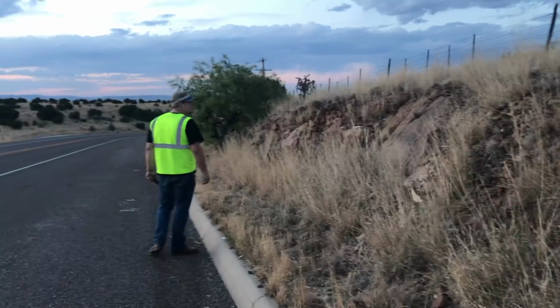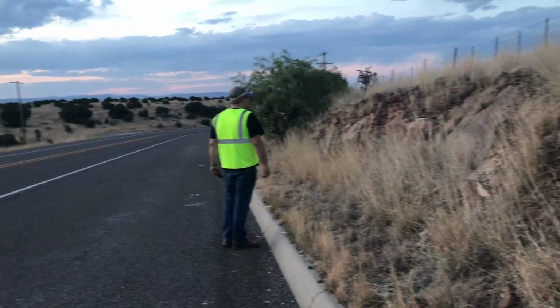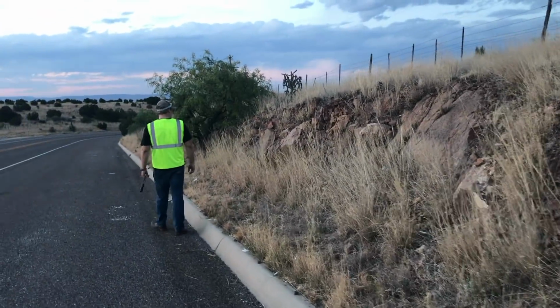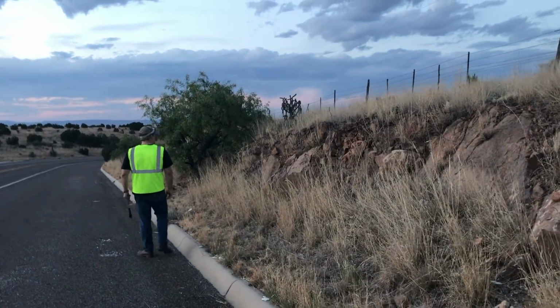crawl around. We did get a little bit of sprinkling today, which this time of year could mean some good snake activity, so we will see.